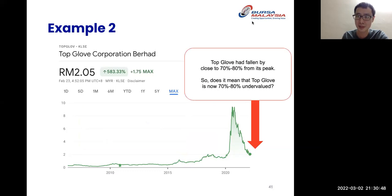Now, this is example number two. The question is this. Before the bonus issue, it used to trade at close to $28, $30. Now after the bonus issue, it should be around $8, $9. From $8, $9, it dropped to now $2. So it seems that Top Glove has fallen by close to 70 or 80% from its peak.